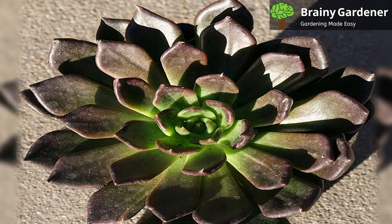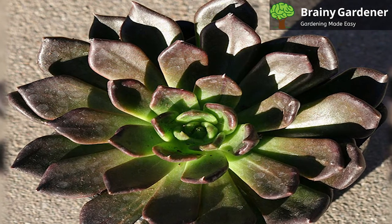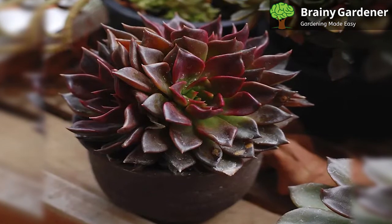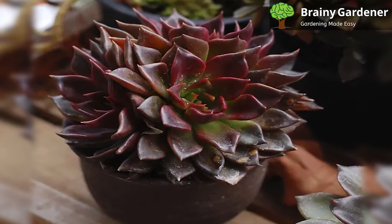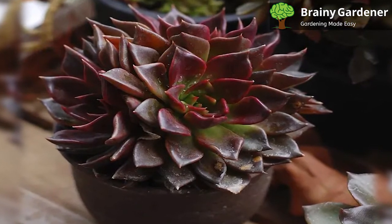The interesting contrast in color is best enjoyed when the plant is front and center, being displayed individually on a stark white background. If you're looking for a succulent with red flowers that will retain interest for the rest of the year as well, the Echeveria Black Prince is a great choice.